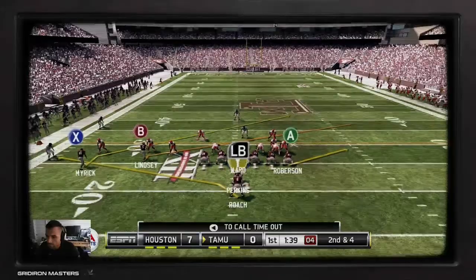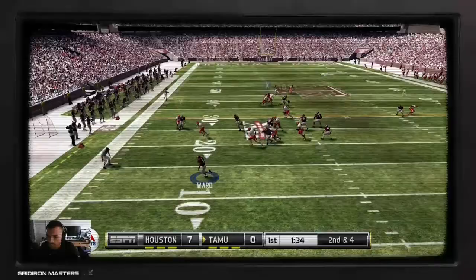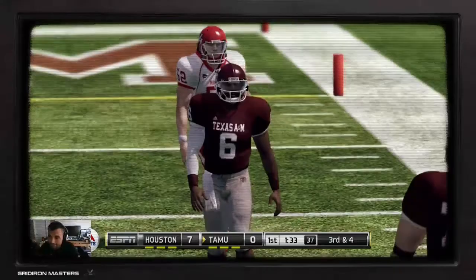He scrambled. He's rolling left, and he throws it away. The quarterback had a tough time. I had to throw that one away. With this guy, you can't let him stand back there and have too much time to throw the ball. You've got to get a hand in his face.